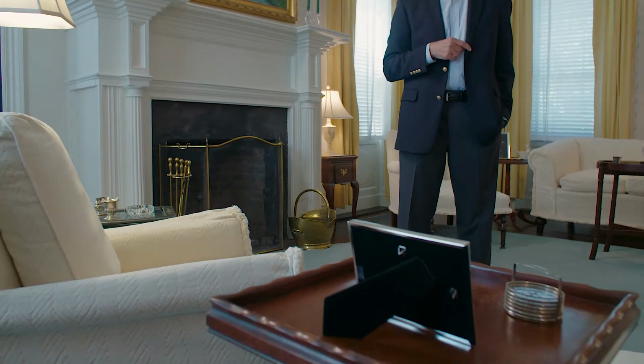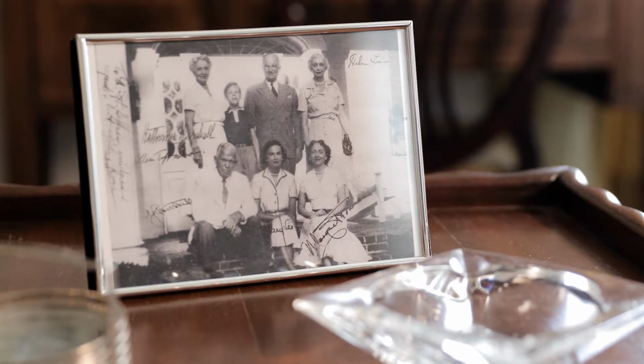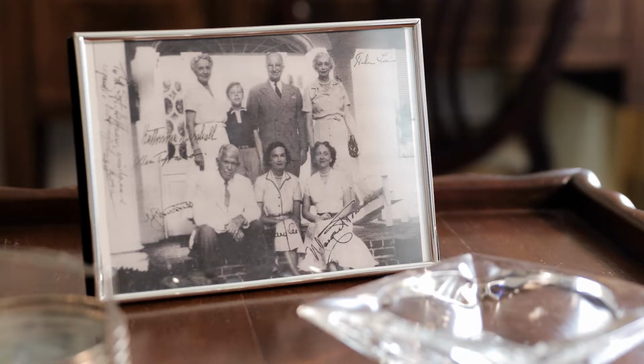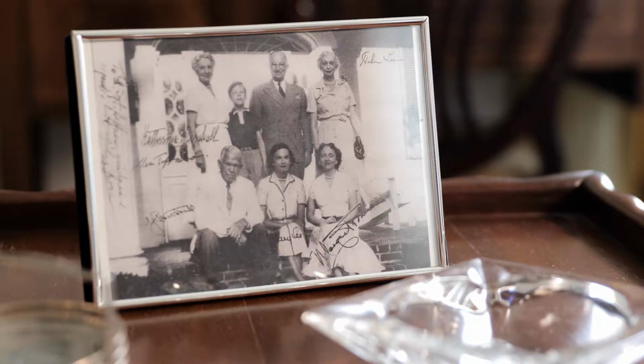The photograph on the desk was taken in June 1952, and it shows President Harry Truman and his daughter with the Marshalls and some family members. The Trumans came out here to visit and had lunch with the Marshalls.